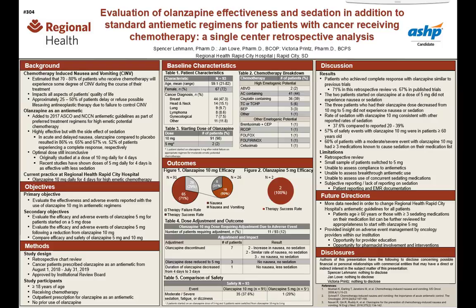3 of the 11 patients had their olanzapine dose reduced from 10 milligrams to 5 milligrams. In the outcomes of that dose reduction, there was no increase in nausea and no sedation. 1 of the 11 patients had their duration of olanzapine decreased from 4 days to 3 days, and the result was no nausea and less sedation.